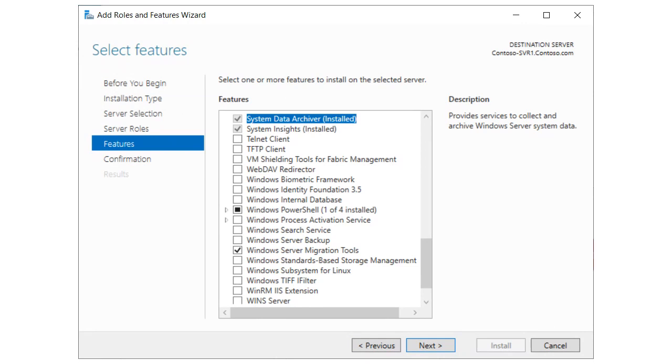And you specify the path, and that will be placed into a specific folder. Then you will run the Windows Server Migration Tools as administrator, either from the Windows Start screen or PowerShell. This is where you will then specify the source, a virtual machine.